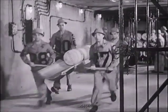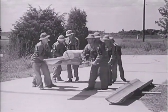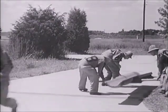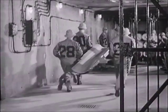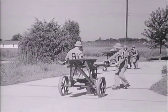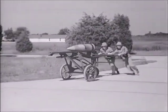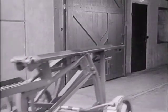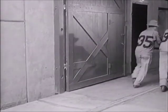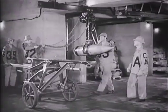The powder detail carries the loaded powder tray to the emplacement. Here it is turned over to the powder serving detail of the gun squad. Ordinarily, two powder serving trays are provided for each gun. During firing, the powder detail receives the empty tray from the powder serving detail and returns it to the magazine for reloading. The projectile detail receives the empty trucks from the truck detail and runs them back to the magazine for reloading. The powder detail places the empty containers where they will not interfere with the work of the squad.